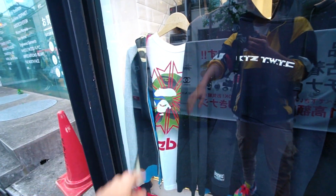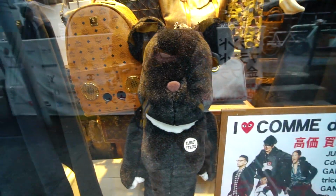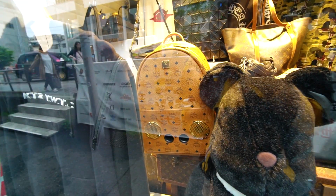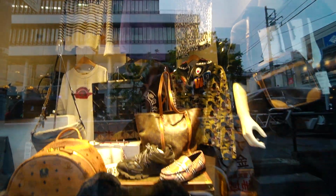We got some Bape tees right here. Bape Reebok collaboration in the front. We also have a massive furry bear brick. I'm not used to seeing actual fur on the bear bricks. Then they have the MCM backpack that actually has speakers inside of it. Pretty crazy. So let's go inside and see what they have.